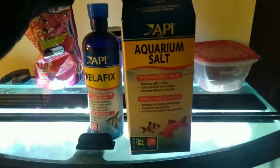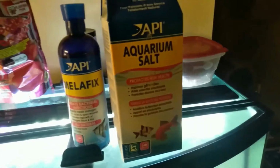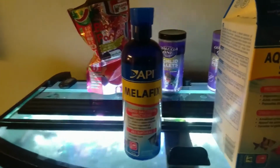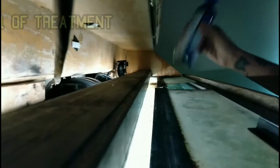We're going to do that using 3 methods. 1, as you can see, water changes. You want to keep that water nice and clean, low on nitrates and ammonia, ideal water conditions. And we're also going to be using API Aquarium salt, which will promote disease recovery. It says it right here. It adds electrolytes to the water, which all things need. And then we're also going to be using Melafix, which is a tea extract and repairs wounds, ulcers, stuff like that, promotes regrowth.